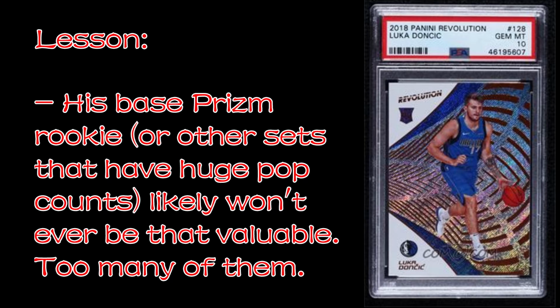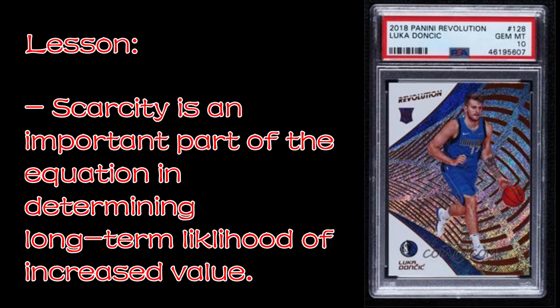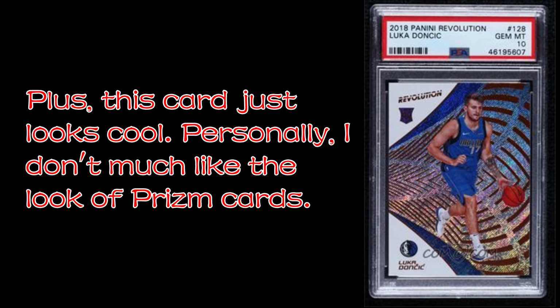Personally, unless I find some kind of steal of a deal, I'm very unlikely ever to target Luka's Prism base rookie due to that ridiculous pop count. Scarcity is part of the equation that makes for whether something is going to have value long term. And if you can find a base Luka Prism everywhere you go anytime due to that pop count, I just don't see how it's ever going to really be that much more valuable than it is even right now. Not to mention, I also just like the look of this Revolution card more than I do the base card of Prism or Select or a lot of others.